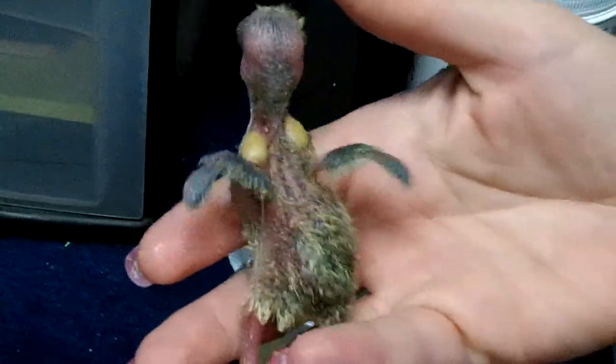It's so cool. Isn't that funny? They kind of look like little tarantulas. Look at you. Look at their wings. Isn't that funny?